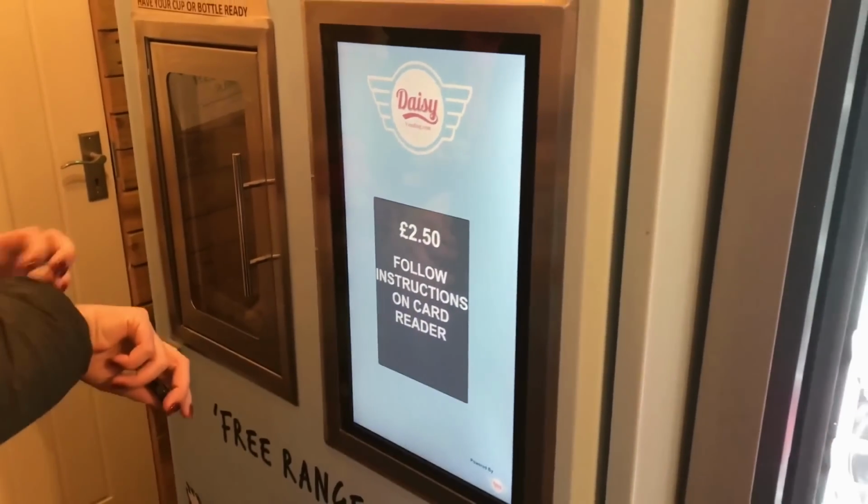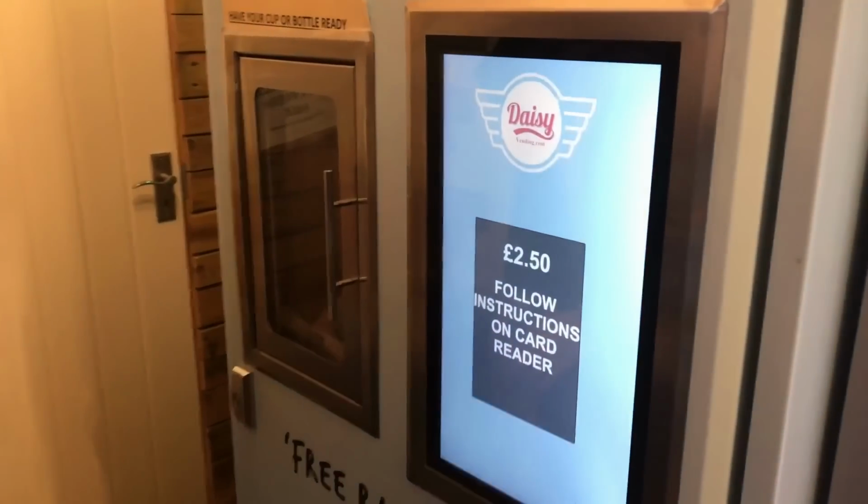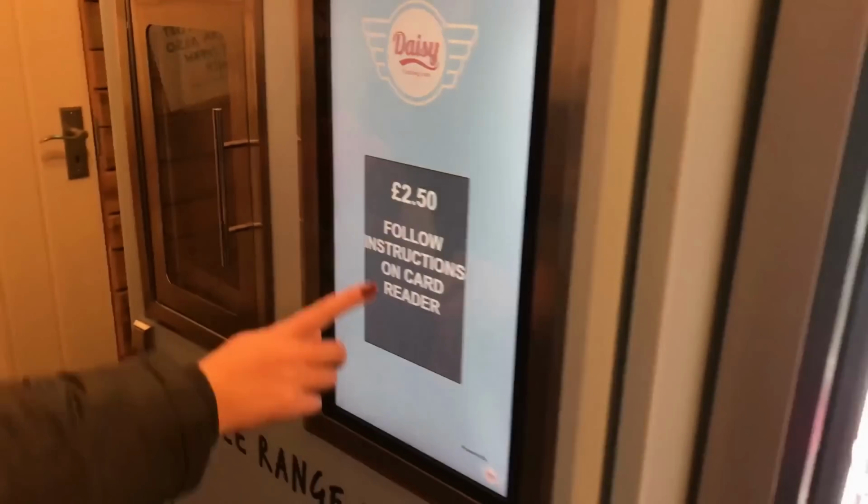We can see behind your shoulder you're on a busy main road, so obviously a lot of passing traffic. Are the locals of Napier and Geistling, are they taking to the Milk Shack? Yeah, it's gone down really well.